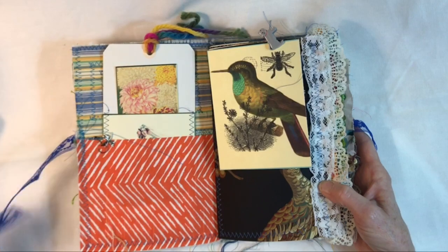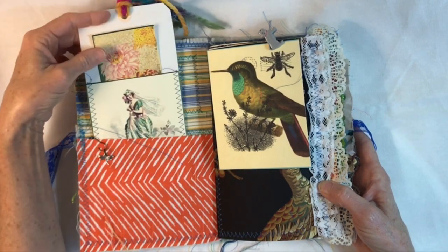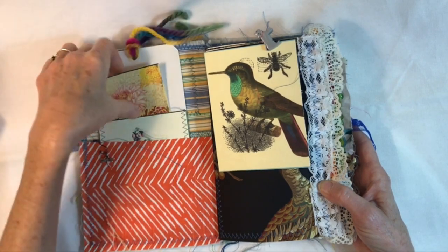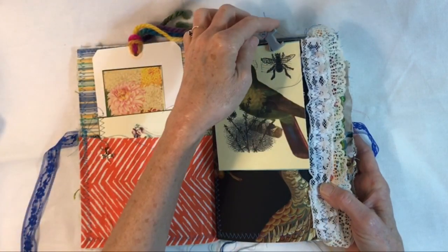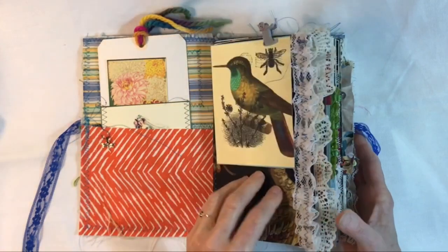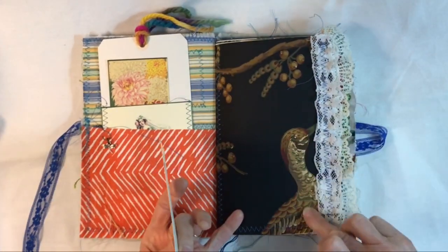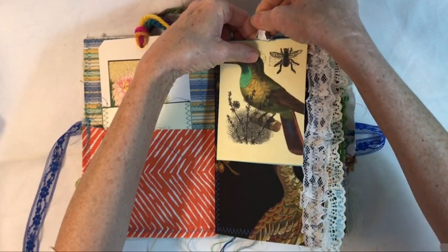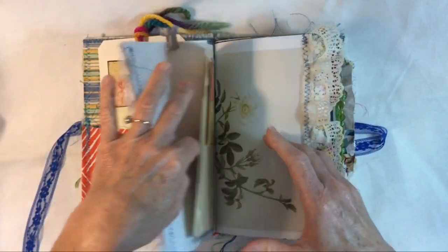And this journal has the fabric inside, the fabric pocket, a large tag with another little card inside that can be written on. And there's a bird image with a little kitty cat clip. Underneath here is some wallpaper with a bird as well. This journal is full of all kinds of birds, all sorts of bird information.